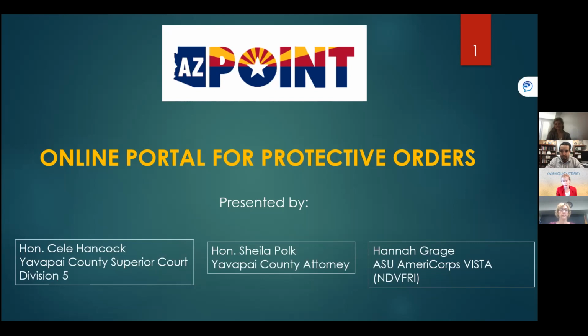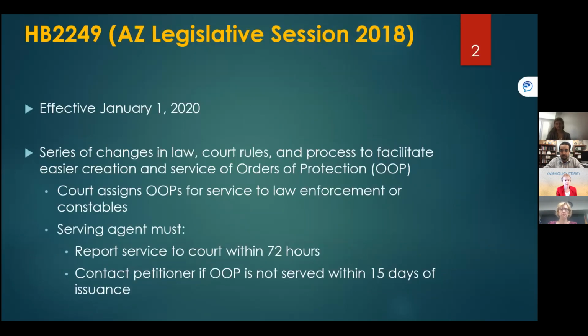It is our hope that at the conclusion of this presentation, the audience will understand Arizona's new online portal for people to seek protective orders. I just want to give you a little bit of history about how we got to where we are today. This online portal was actually created by the Arizona legislature through legislation in 2018. That legislation took effect January 1st of 2020. So we now have 1 year of experience with our online portal.